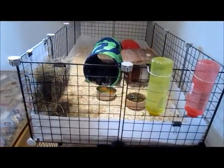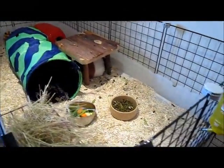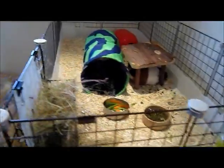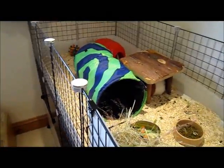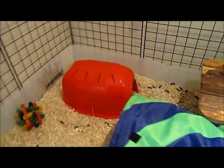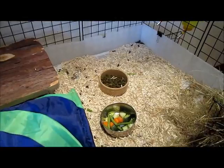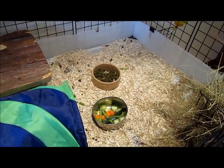And then if you see any signs of your piggy being unwell, get them to a vet ASAP. So a piggy who's sitting hunched up in the corner with their fur all puffed out, really dull, listless eyes, not moving, not squeaking, not coming out for food, that's an unwell piggy. So get them to the vet ASAP.